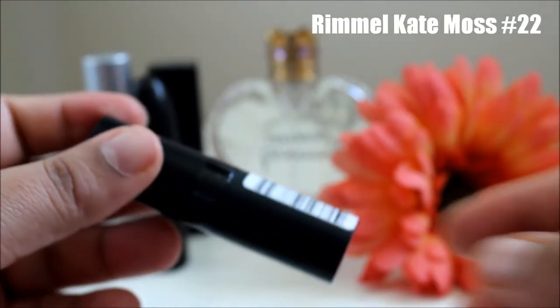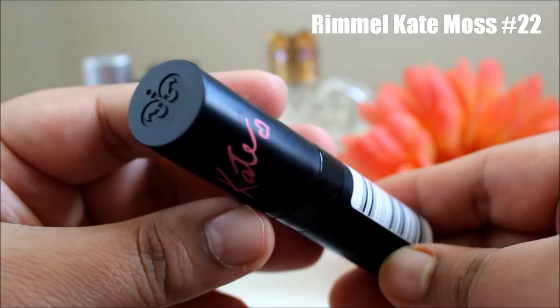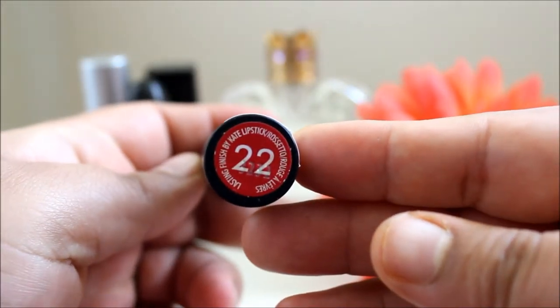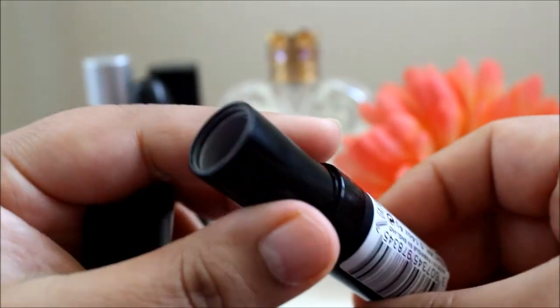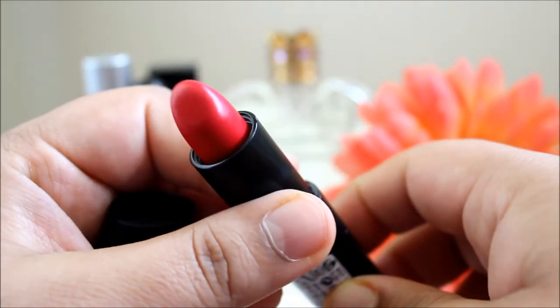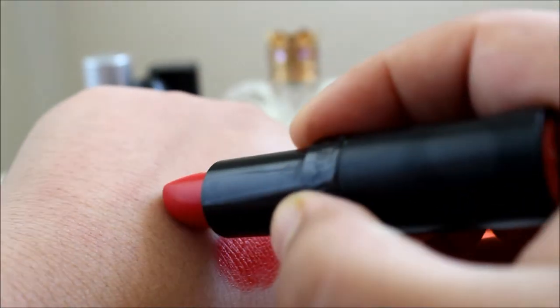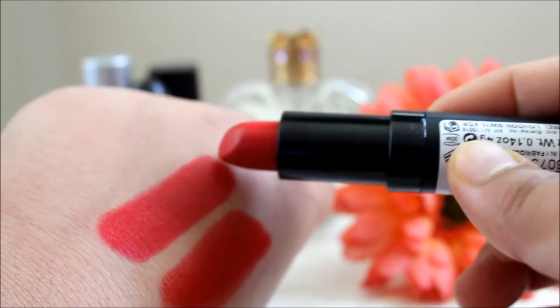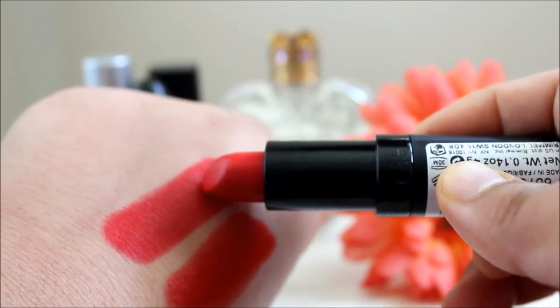My next favorite lipstick is Rimmel Lasting Finish Lipstick by Kate Moss, number 22. Most drugstores offer it for around £6. It stays on and doesn't dry out on my lips. I wear this lipstick like crazy, and I reach for it more than any in my collection because it is very pigmented and looks so pretty on my skin tone, and I highly recommend this color.